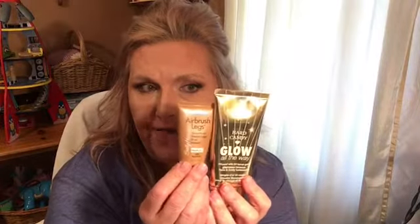However, this stuff on its own costs something like $32. If you get it in a deal with the bronzer or the self-tanner, I think it's something like $64, so it's expensive. However, if you use these two products together, it gives you a similar effect.